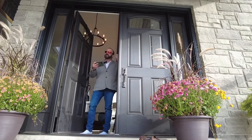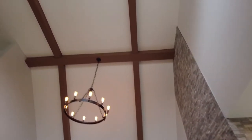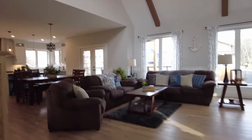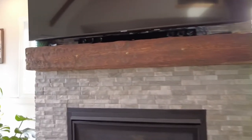Oh, hey folks, come on in. Let me show you around this house. All right, so we're just stepping inside the front door of the home. As you can see, gorgeous cathedral ceiling, all kinds of space here. Beautiful flooring, nice big front hall closet. Look at this feature wall. Absolutely stunning. Floor to ceiling stone, gas fireplace, the wood mantle.